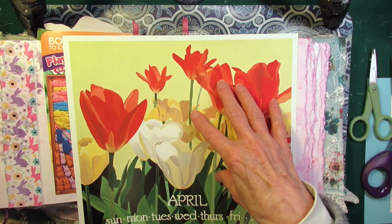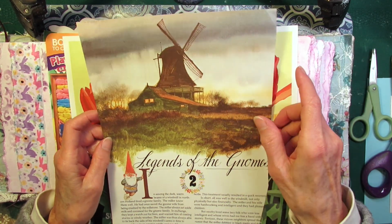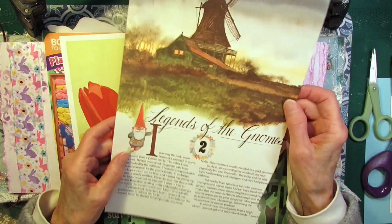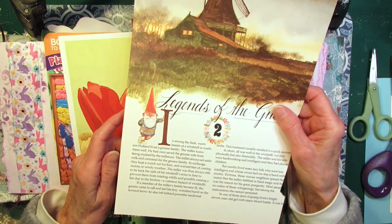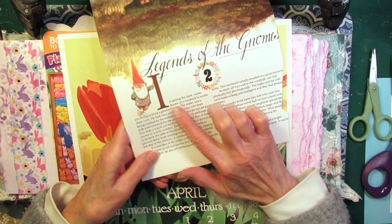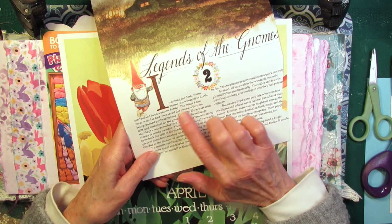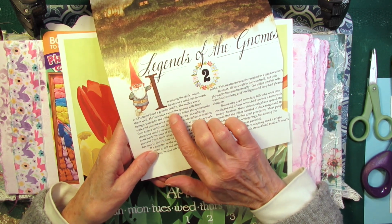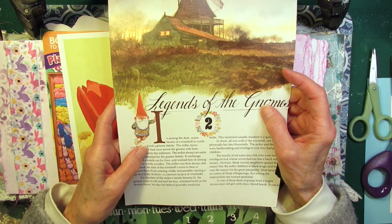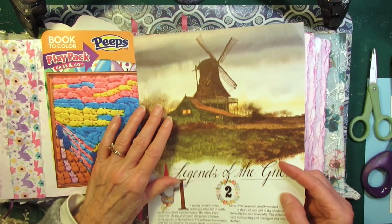Now, we can't think of tulips without thinking of Holland, which is in the Netherlands. I'm getting geography lessons from around the world. I appreciate it. Oh, and there's a little gnome on the page, too. Oh, and it even says right here, in among the dark, warm beams of a windmill in northern Holland lived a gnome family. Oh, I would like to add that to the page. Because it says Holland right there.